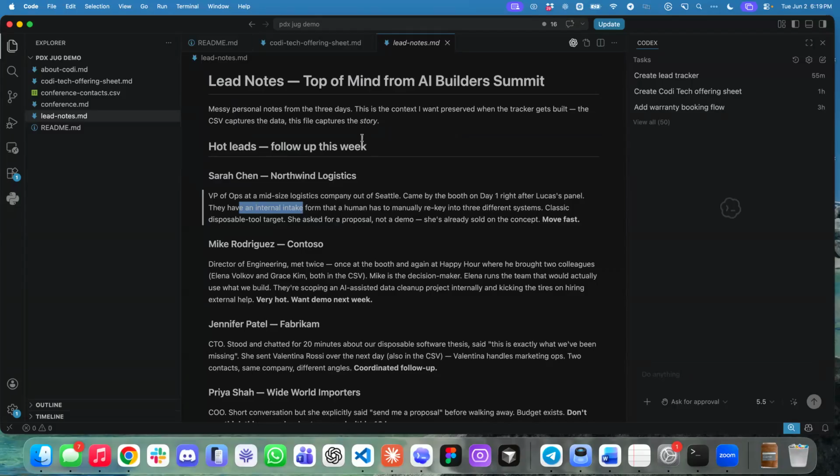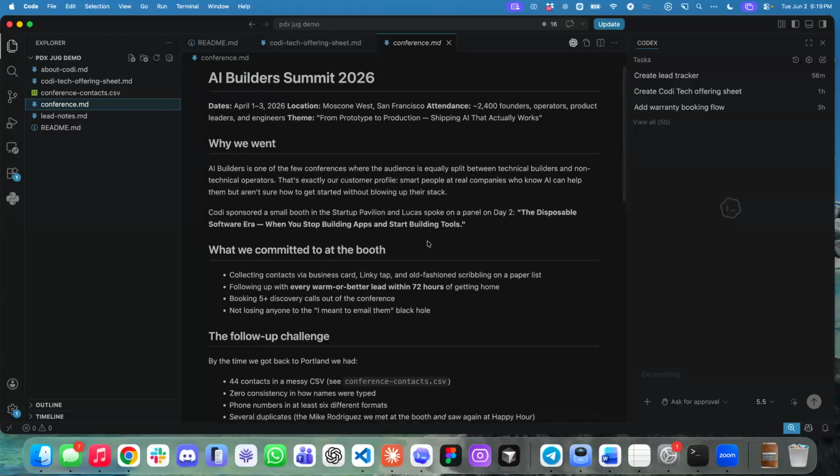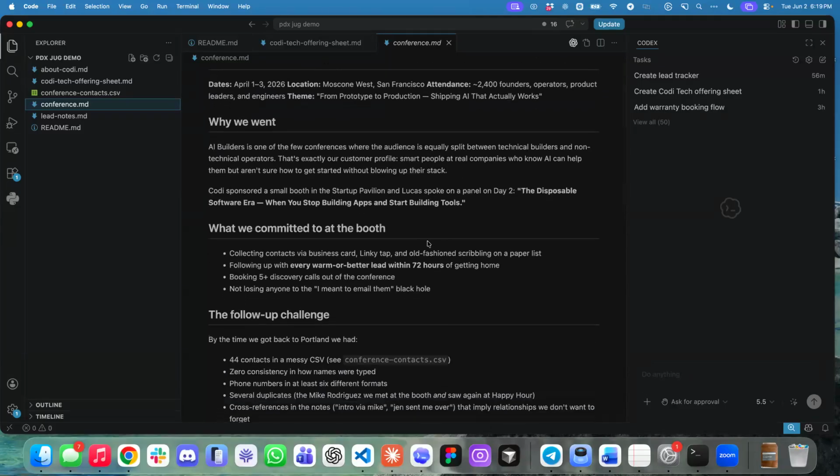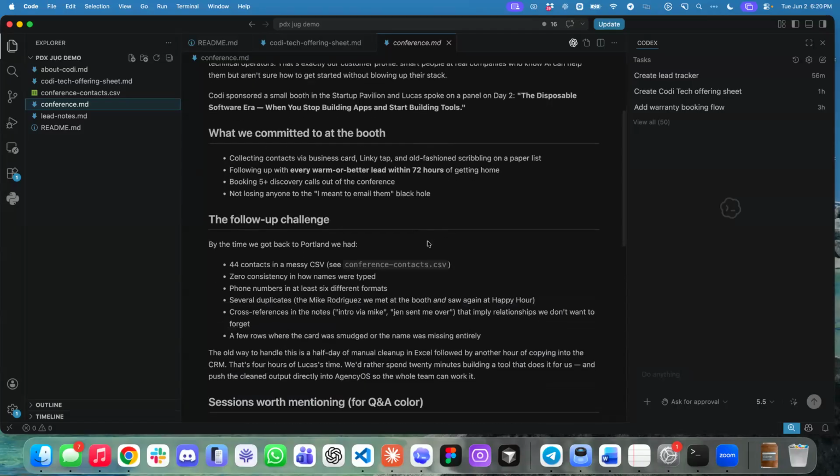And the problem statement I'm going to walk us through, I think, would be a really good candidate for disposable software. Rather than trying to build a robust solution that automates this for all time, I'm just going to use the coding agent to help me build this just for now to help me follow up with the leads. There's also some notes here about the conference itself, because all of this is going to be valuable information for the agent to help us on these follow-ups.